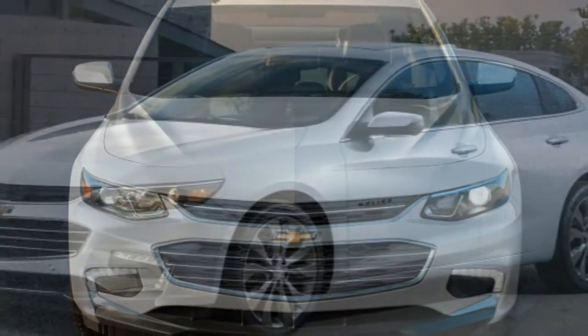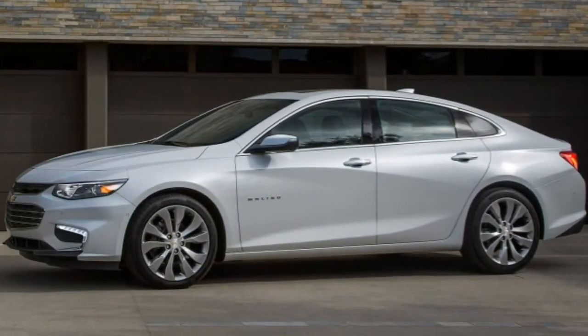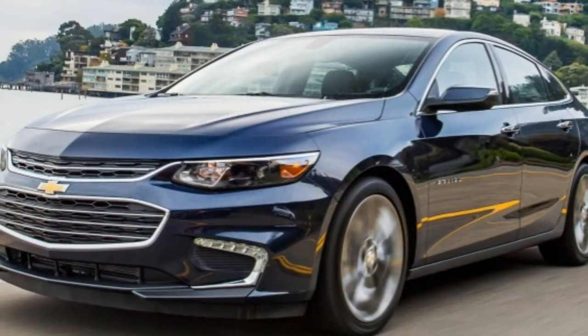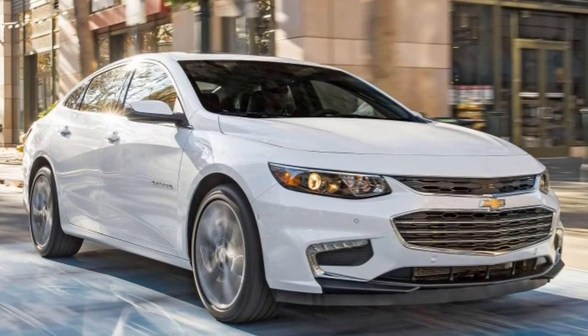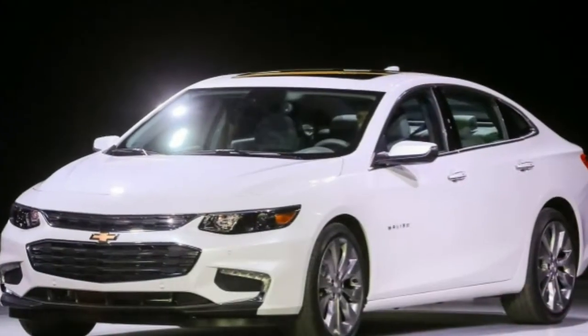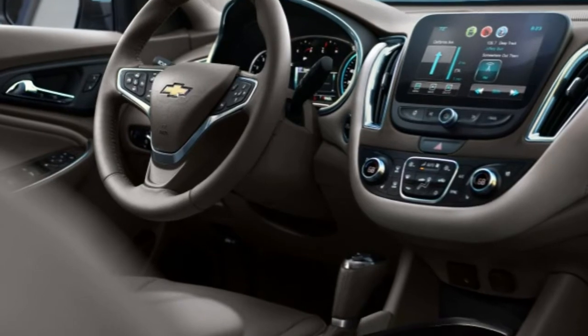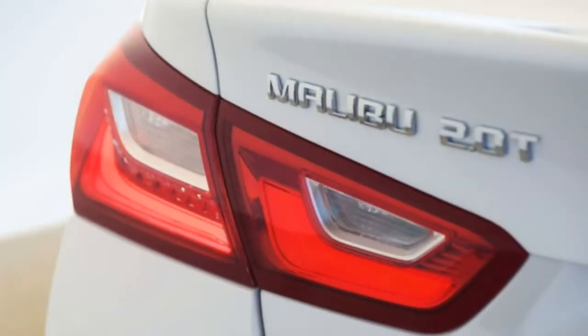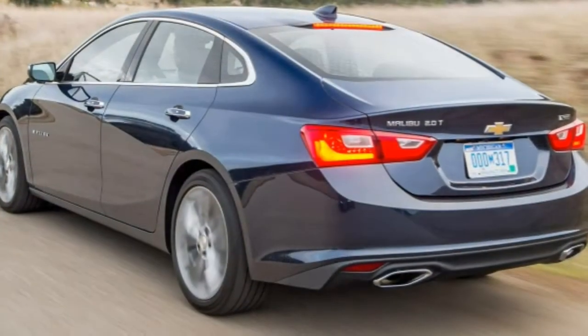While we haven't sampled the new 9-speed, we have tested a 2016 Malibu with a previous 8-speed automatic. In testing, a Malibu Premier accelerated from 0 to 60 miles per hour in 6.4 seconds, which is about average for an engine upgrade in a mid-size sedan. Although EPA estimated fuel economy was not available at the time of publication, we expect it to be the same or slightly better than last year's model, which used an 8-speed automatic.